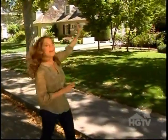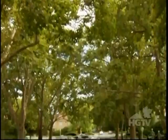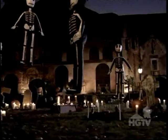Welcome to Halloween Block Party. So here's the deal. We have three different houses. That one over there, the one behind me, and one across the street. Each will be assigned their own amazing designer. And when all is said and done, this quiet tree-lined street is gonna become pretty creepy. So let's get started.